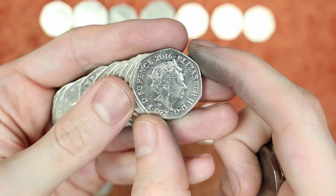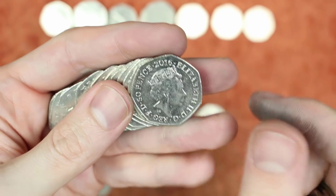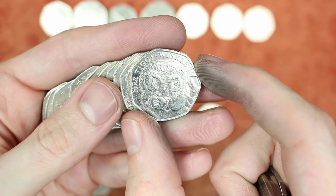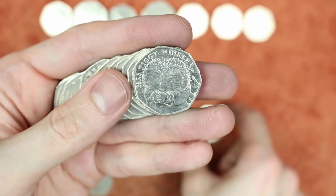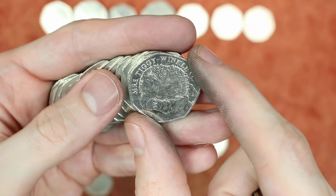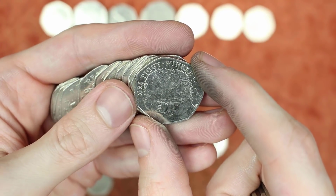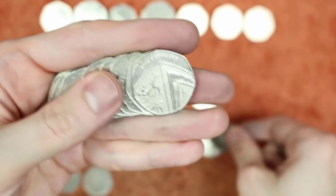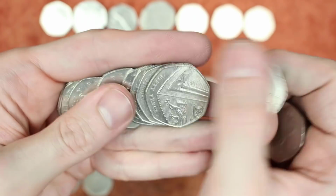We've got a 2016 here. That could be a Jemima Puddle-Duck. It could be a Team GB though. Let's have a look. It's a Mrs. Tiggy-Winkle. So, not the worst find, but the only one in 2016's Beatrix Potter set that's only face value. I do keep them all though, and at last count I had about 135 of these, which is pretty crazy, but there we go. That's the obsessive compulsive collector inside me.